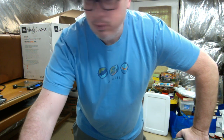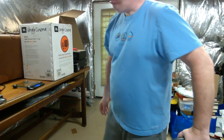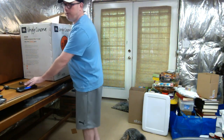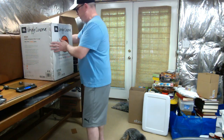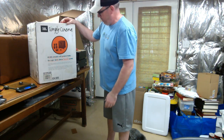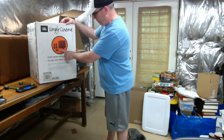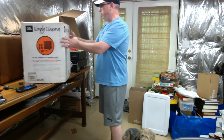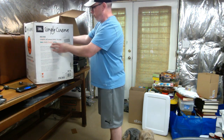This one is going to West Virginia, I believe. And more than likely, I will just pop a label on this. This is a JBL. This is so damn heavy. A JBL Simply Cinema speaker set. Surround sound. ESC 300. I'm pretty sure this is from 1996. Brand new in the box. Sealed. And this sold for really good money.